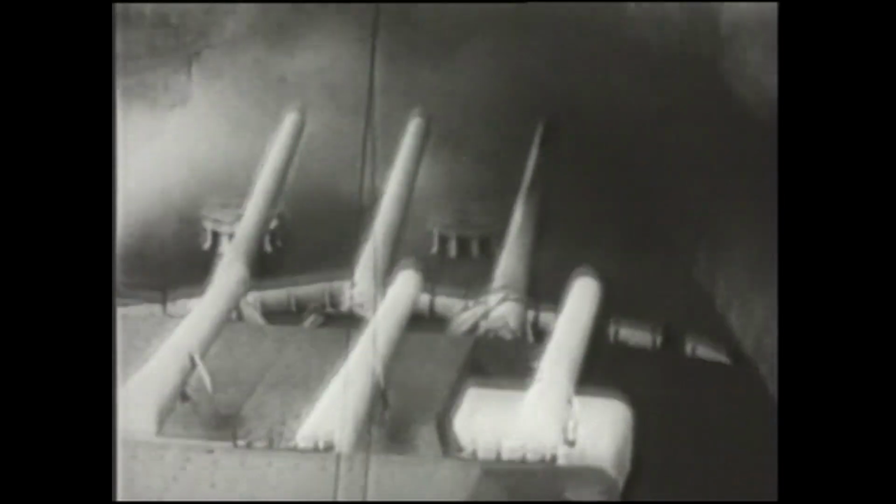Desperately, the Ardent and Acasta strived to lay a protective smokescreen, but the odds were too heavily stacked against them. Indeed, only one crew member from each destroyer would survive, and just a mere 38 from the Glorious.